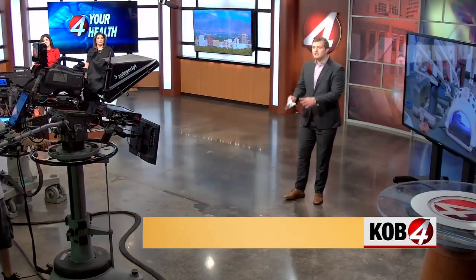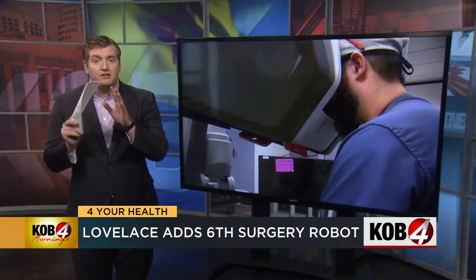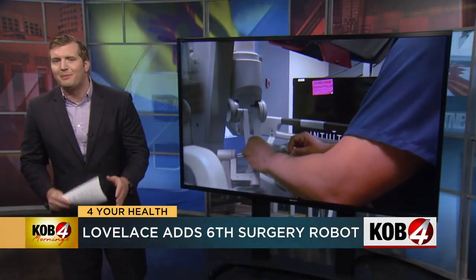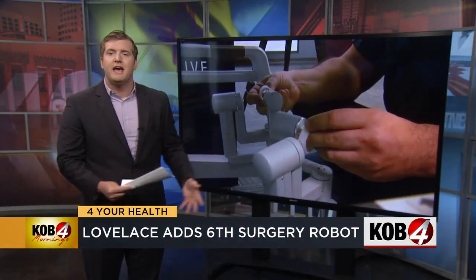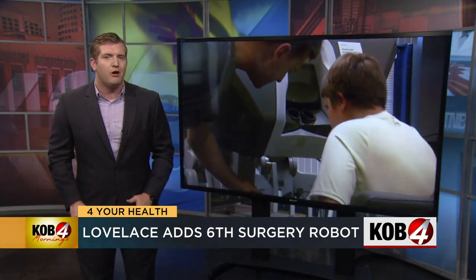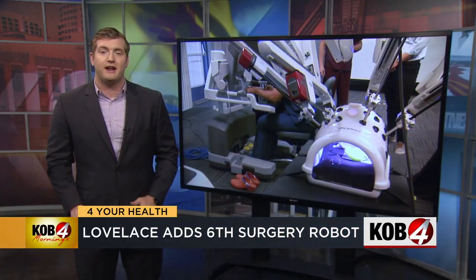Griffin. Yeah, and let's get one thing straight. These surgery robots are not operating on anyone by themselves. There is always a human surgeon behind the wheel, so to speak. So think of these robots more as tools. And with six of them at their disposal now, Lovelace Hospital leaders are promising a smoother experience under the knife.